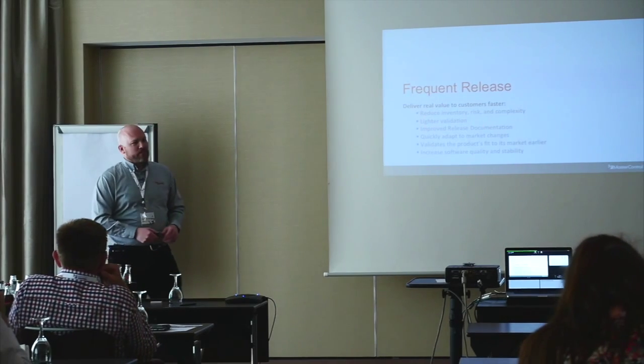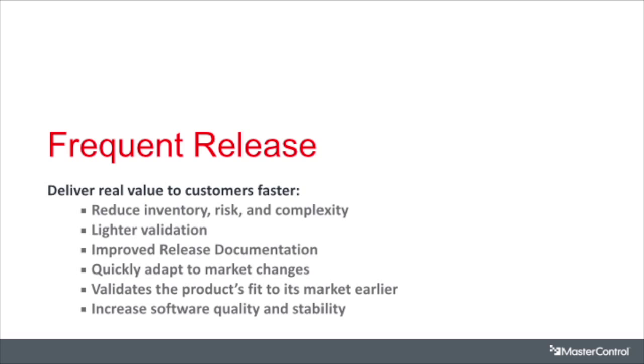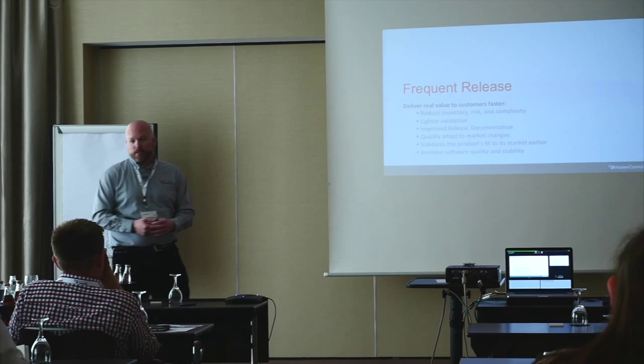Again, like we talked about, lighter validation for end users to be able to upgrade to later versions of Master Control. It allows us to quickly adapt to market changes. The other thing is improved release documentation. And our main goal is to increase the quality of the software and also its reliability. With version 11 came a lot of platform changes. I don't want to say it's made the software less stable, but anytime you make big changes, there's some inherent risk with those kinds of things. So we're spending a lot of time working on making the product more stable, more scalable as we continue to move forward. So it's a needed step, and it's been a long time coming.